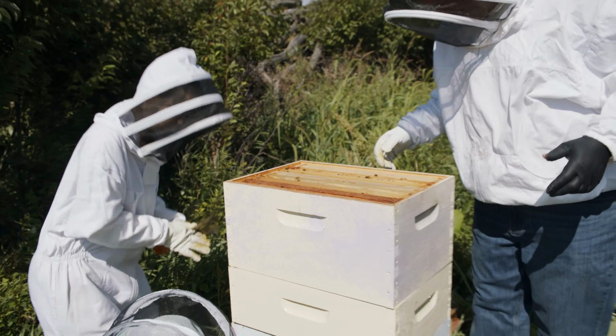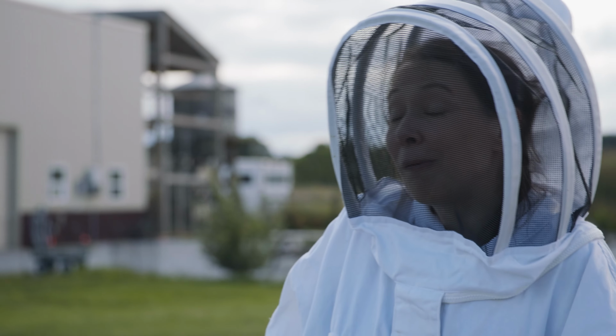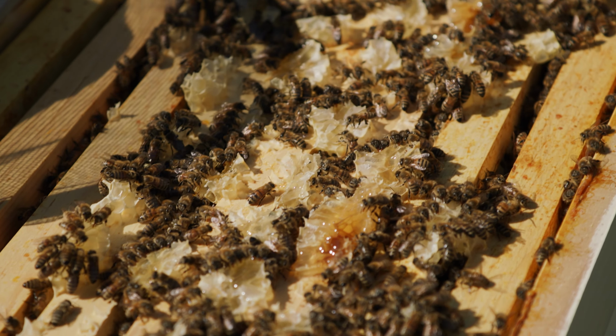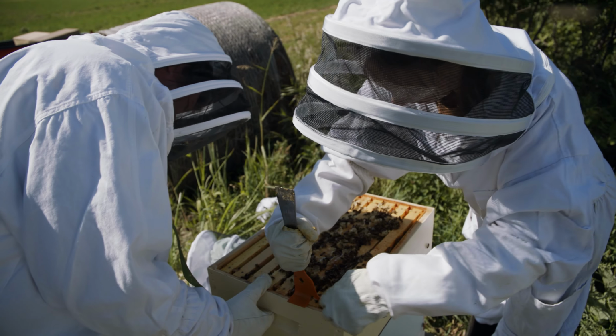Abigail's very gentle natured, and she's really curious about bees. And so when we've been in the yard and we've seen bees, probably from our hive, we've looked at them and talked about them, and we've talked about how to interact with them. But today is going to be the first chance for her to put that into practice.